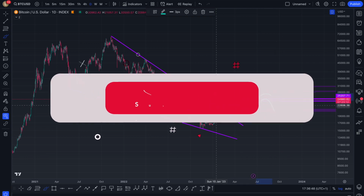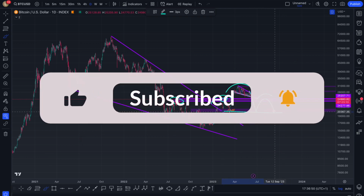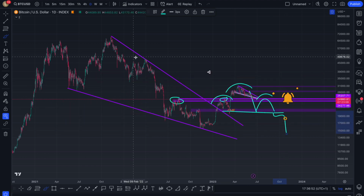But let me know if you think a potential head and shoulders could actually happen over here, taking us back down to new lows and invalidating this 69K target. Here we go.